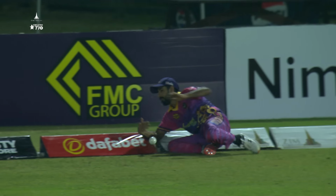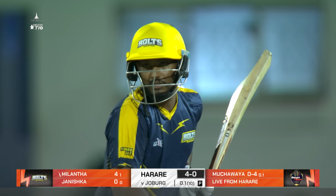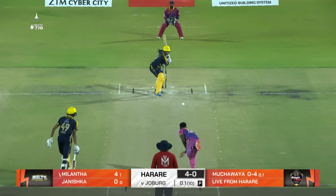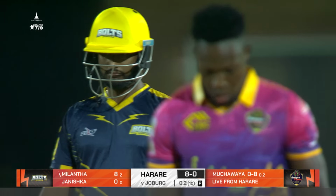As he gets his... Oh, I think it's four. You're right. It's a boundary. Boundary of the first ball. Boundary of the second ball as well. This is an even better shot. Oh, yes, it is.